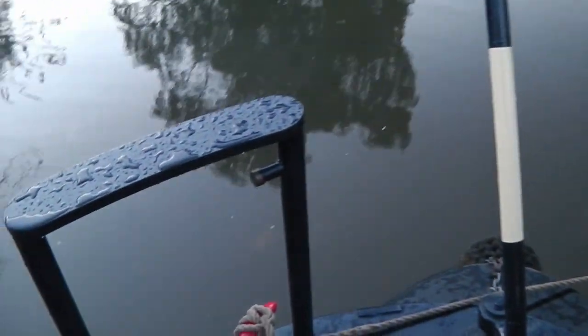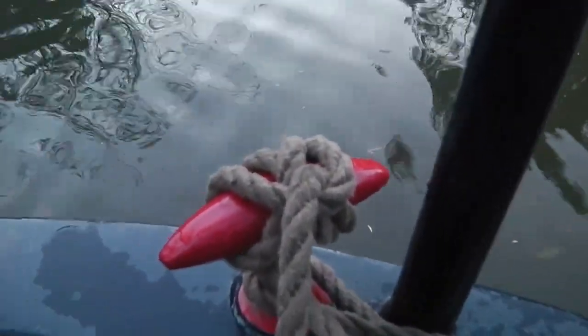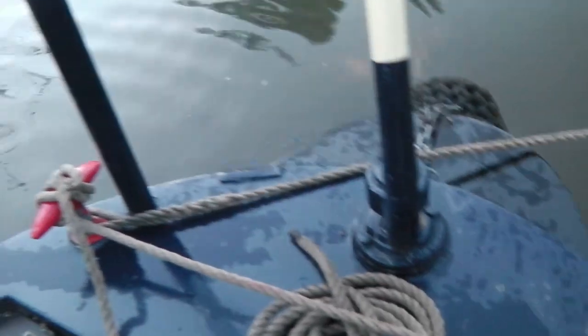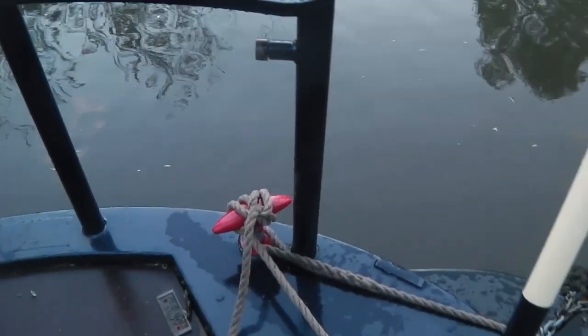Now, when it comes to knots and tying your boat off, you're going to use these mooring pins here in this arm cove. You're going to tie it off as best you can. Learn your knots if you want to. I've got a particularly neat knot today, but other times I just make it a big bundle of mess. I've probably overdone it a little bit on this particular mooring, but it is what it is.